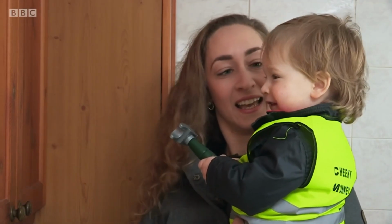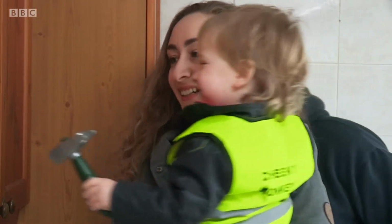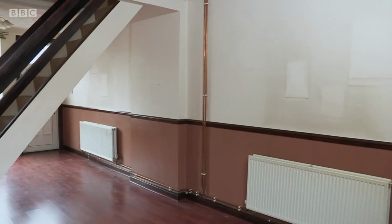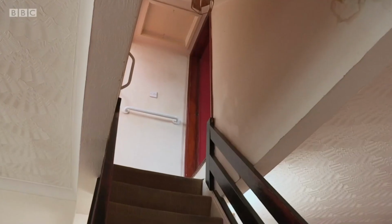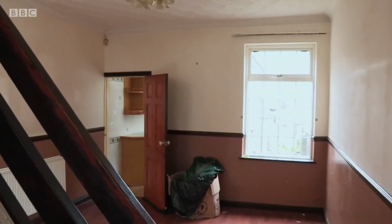It's going to be a long, long time before Pocket Rocket Apollo can swing a hammer or wallpaper a room. But thankfully, Mum and Dad seem more than capable. Armed with a budget of just £6,000, Alexandra and Richard plan to have the house ready to let out in 4 to 6 weeks.